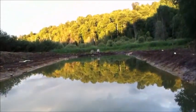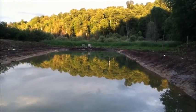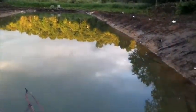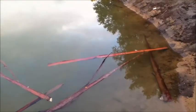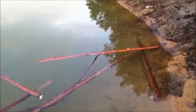We just came down for a walk. I guess it's been drying up a little bit, isn't it? Yeah. But it rained. I don't get it. Oh, it was so hot, maybe a lot evaporated, when it was 100 degrees.